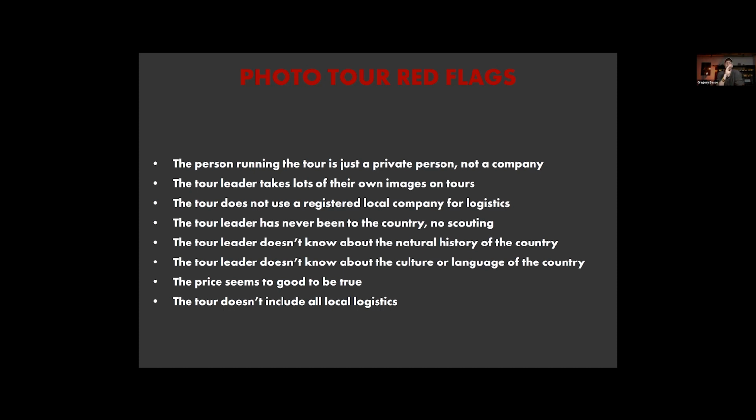But I don't want to scare people, and I'm not saying that if you don't go with us, you're doing it wrong. But these are some red flags, in my experience, that you should look out for if you decide to take a photo workshop, especially a photo workshop in another country, because you're paying a lot of money for those workshops.